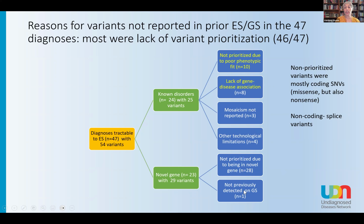This one individual with the genome did have a CNV within a gene that was a novel candidate, and the lab at that time was not doing CNV calling, so they didn't report it, but we felt like it should have been tractable to GS in general.